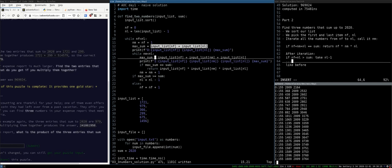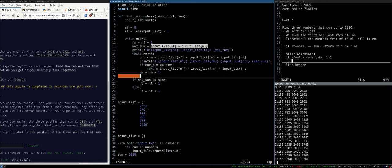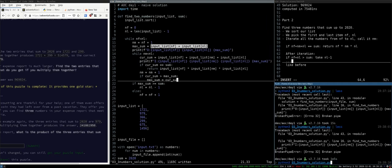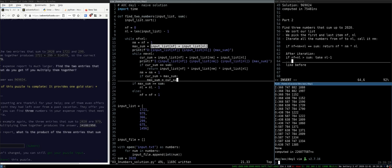Okay. Yeah. Simple issue. This is not max sum. This is current sum. And then we are checking current sum anyway. And before the iteration, if current sum is bigger than max sum, max sum is equal to current sum. We didn't update our sum. Totally not the problem. Yay! But I guess the problem is there somewhere.